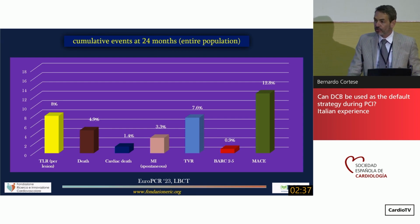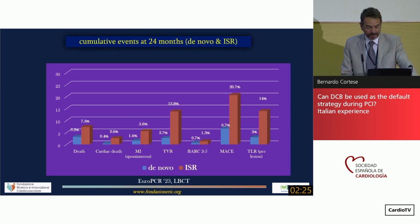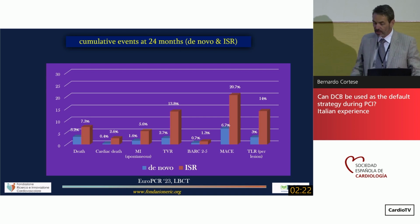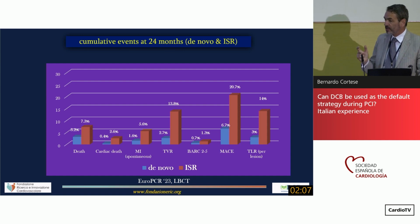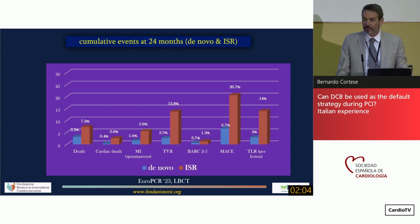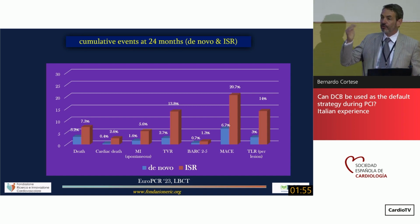The TLR per lesion is 8% in the whole population, cardiac death 1.4%, overall death 4.9%, spontaneous MI 3.3%. And again, if we split the outcome between ISR and de novo, we have a TLR rate which is very low. From 2% it came to 3.2% in the de novo population, and in the ISR population from 10.5 to 14%, which is, I would say, quite reassuring data, with not a late catch-up phenomenon that we have seen already with other devices, and also with some drug-coated balloons after the first year of follow-up.